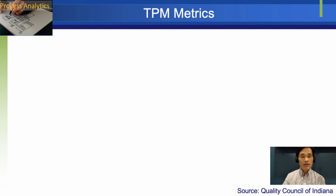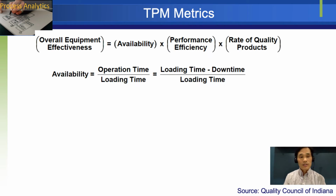TPM metrics. There are metrics that can be used to gauge the productivity of the equipment. The first one is overall equipment effectiveness, which can be calculated by availability times performance efficiency times rate of quality products. Availability is derived from this formula: operation time over loading time. That's the same as loading time minus downtime over loading time. So that's availability. You can calculate that, and you also find the performance efficiency and rate of quality products and put them together. And you should be able to get overall equipment effectiveness.